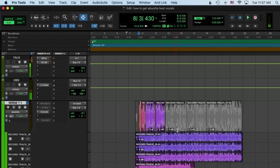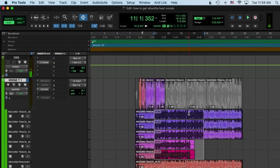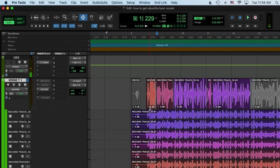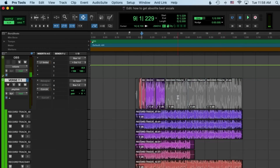So that's the gist of it, guys. Find what you like out of all the takes you have, stitch it together, trim it, and crossfade it. We're compiling it, that's where they get the word comp. We're trimming to get it to flow right from word to word, and we're crossfading. And that's it. Lots of great performances compiled into one awesome performance.